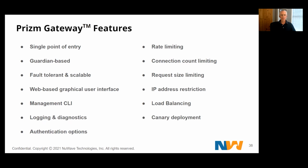So as you can see, the features of the gateway are quite extensive, but there's always the added benefit of running on the NonStop, fault-tolerant, mission-critical, always-on platform. So let's take a look at how most current NonStop environments look today without an API gateway, and then we'll dive into where the gateway fits into the enterprise.